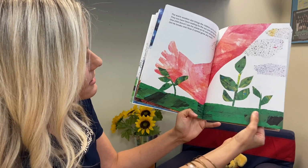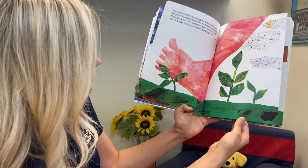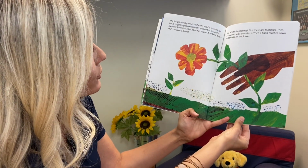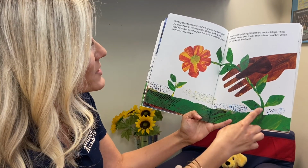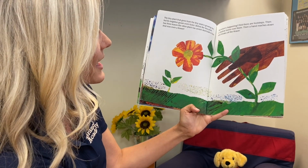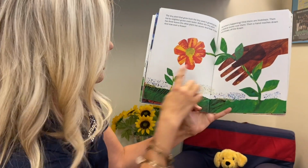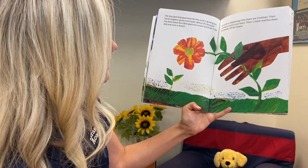Poor plant. Maybe they can plant it somewhere else and it might grow again. Look at the tiny seed. All the other plants are growing so much faster than that one. I wonder what's going to happen. The tiny plant that grew from the tiny seed is starting to grow, but its neighbor grows even faster. Before the tiny plant has 3 leaves, the other plant has 7. 7 is more than 3. 3 is less than 7.